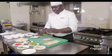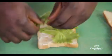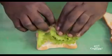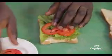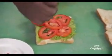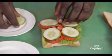Yeah, for me, I like placing the vegetables first, and I start with my lettuce. I arrange them one after the other. Then I now go into the tomatoes. And for the last vegetable, which is my cucumbers, I arrange them on the tomatoes.